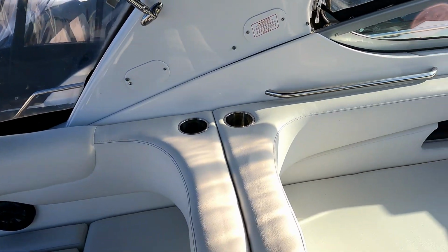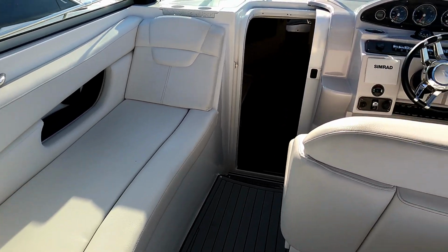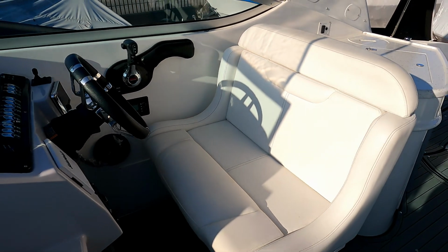Plenty of cup holders dotted around the place. Really decent chaise lounge here with a sloping seat, and the helm seat is quite neat as well. So at the moment this is set up, as you would imagine, for driving forward.